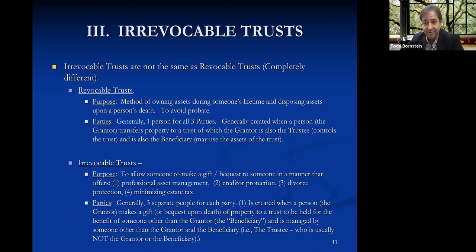Perfect. And I think we have two more questions before we move on. What are the costs involved in probate, and can someone in the family contest the probate?